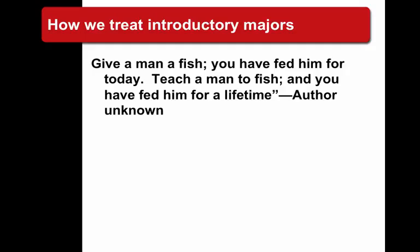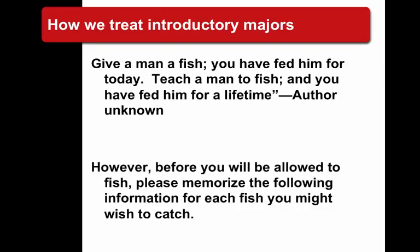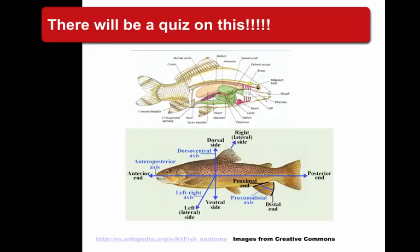So here's a quote you've all heard. Give a man a fish, you've fed him for a day. Teach a man to fish, and you've fed him for a lifetime. But if you're an introductory science major, before you're allowed to fish, please memorize the following information for each fish you might want to catch, and many different parts of the fish. And of course, there will be a quiz on this, and if you pass the quiz, maybe you'll be allowed to go fishing and do something interesting. Otherwise, we are back to start, and you failed to become a productive fisher person.